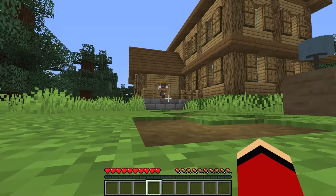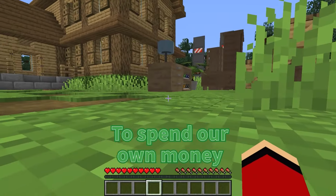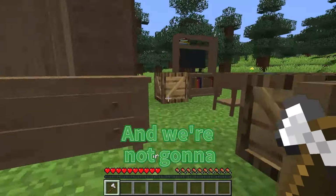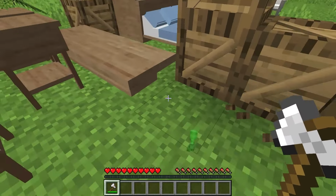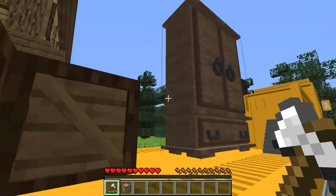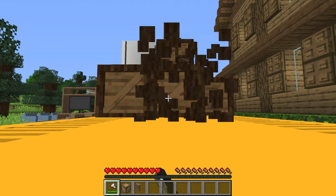Yes! You came up with a really cool idea. This way, we don't even have to spend our own money. But I think we should do it as soon as possible, because if we get noticed, there's gonna be trouble. And we're not gonna be able to run away. I think we'll get through this quickly, so you don't have to worry about that. And we need to pick up a lot of stuff, because there's a lot of room in our new house, and I want to make it look nice.